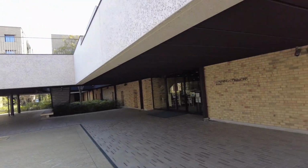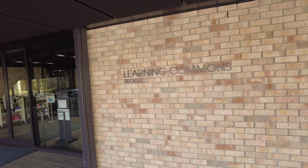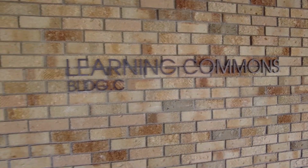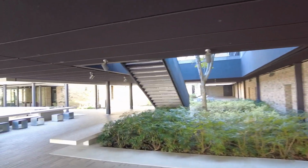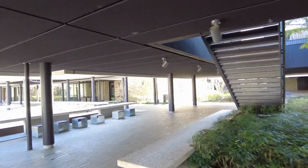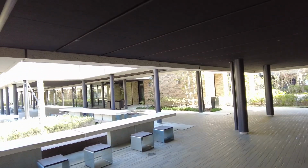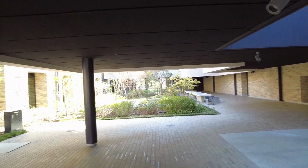So this again, this is Learning Commons, Building C. And I think this might be the library. And of course you need your student ID card or faculty ID card to go inside. You need to scan before you go in. So as I'm going up the stairs here, I know it might be a little bit boring. So I'll just give you some information about Kansai Gaidai, the university itself.